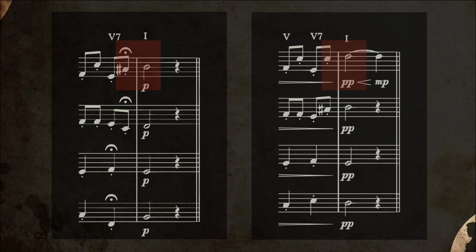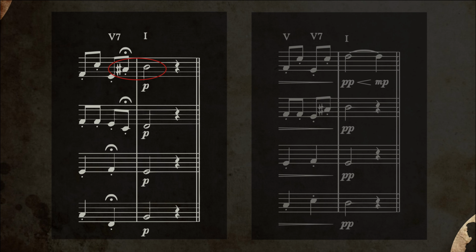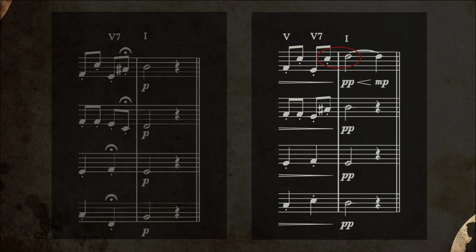The soprano resolves stepwise in both cases. However, in the first case, it resolves to the tonic. In the second case, the soprano ends on the third grade of the chord, while the tonic is played in an inner voice, considerably less prominent in the mix.